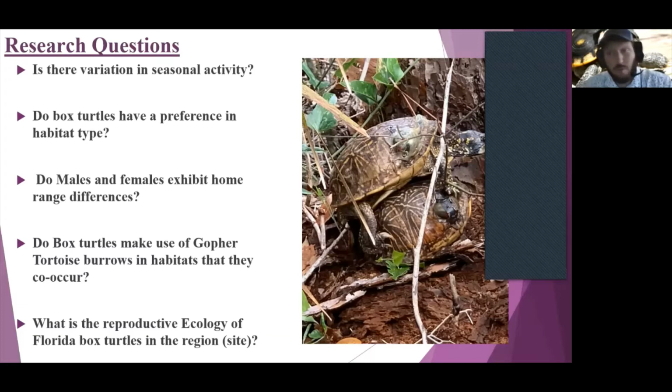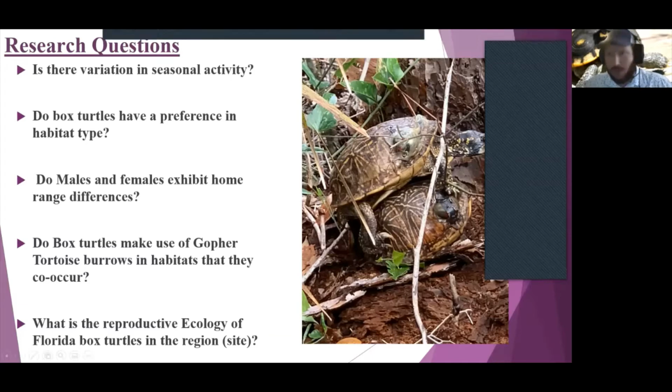We also wanted to look at the influence of gopher tortoises on these animals. We know gopher tortoises, the classic statistic is that over 300 different species have been documented using gopher tortoise burrows, whether they're commensals or mutualistic species. We wanted to see if box turtles were one of those. So we were hoping to look at burrow interactions of box turtles with gopher tortoises and the like. And then, of course, as I mentioned, understanding the reproductive ecology of these animals in this southern part of the range is really important. And in this site specifically, we found some really cool stuff that I'll report to you today.